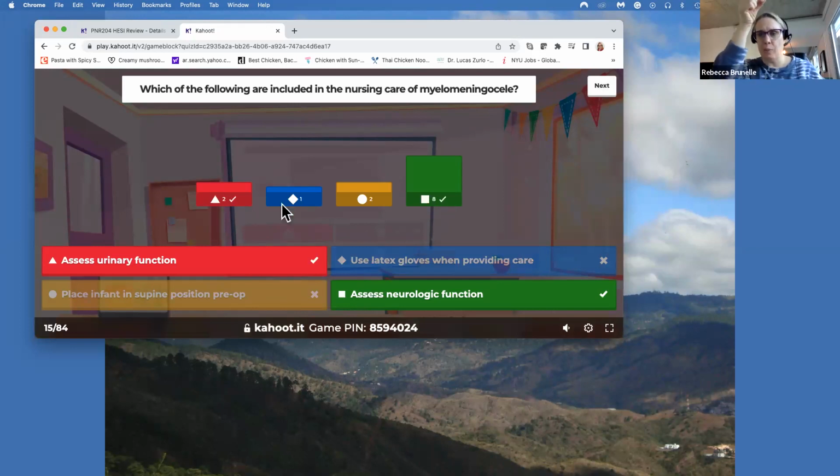So the myelomeningocele, that's when part of the spinal column comes out in like a little bubble. You'll see it on their back. It looks like a little bulb. So they tend to not have normal function below the myelomeningocele. So sometimes they need to be straight cathed. So you need to assess urinary function and then assess neurologic function. You don't want to put them in the supine position because you'd be putting pressure on that little ball of spinal cord that's coming out. And they tend to be very sensitive. So they have a higher incidence of latex allergy than other patients. So you don't want to use latex gloves when you're caring for them.